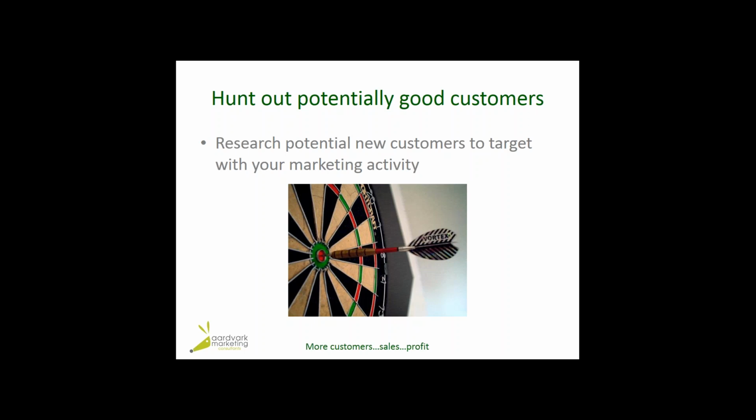So we can have a known number of companies to target, and we can plan and we can monitor each stage as we contact them, whether it's working or not. So have a real think about who you want to talk to. Who are your good customers? Do you want more of the same, or do you want more of something that's slightly different?